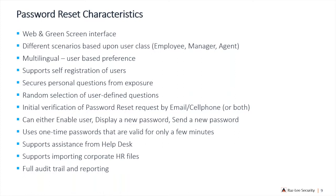I already mentioned that the verification code is sent to us via email or via cell phone, which are things which we may consider at least as something that we have. We can even send this verification code in two parts, half in the email and half in the cell phone, to have another level of security for the verification code.